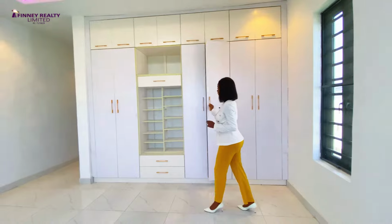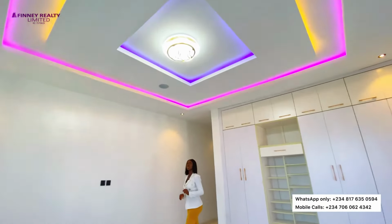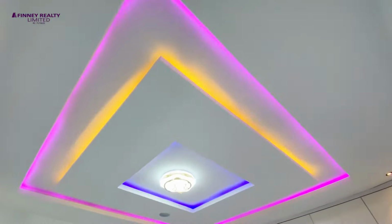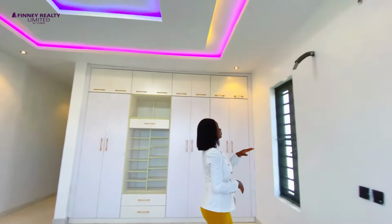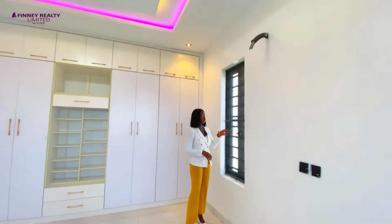You know, everything was thoughtfully done. Look at the light fixtures. Ooh, this is so gorgeous. Very simple and stunning. The light recessed into the ceiling, all the false ceilings, the spotlight, and the surround sound speakers. And then you have this here for your ACs, you do not need to break your walls. The wiring has been done for you.